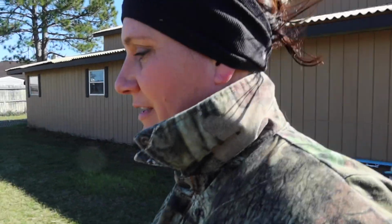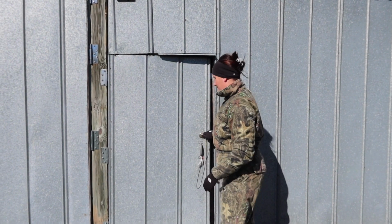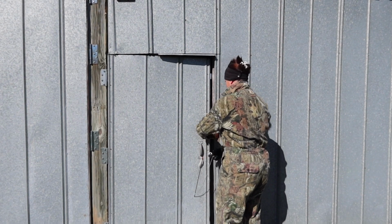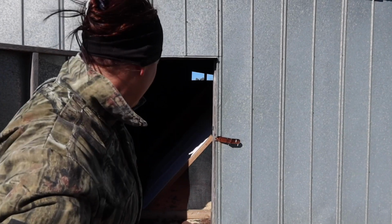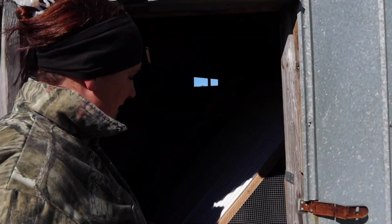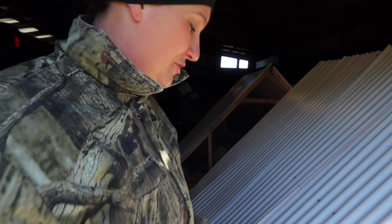It's all good. It'll be fine. I can't open the whole door because it'll blow away. It'll catch the wind and be like a sail. So it's gonna be hard to get a good shot in here, but here's one A-frame. We basically had to put them back to back so the doors were facing in opposite directions.